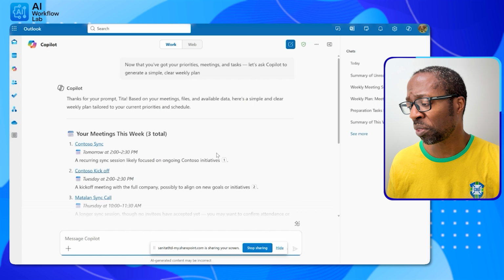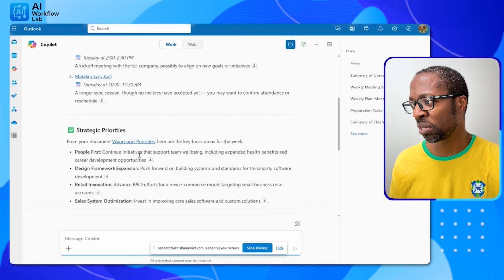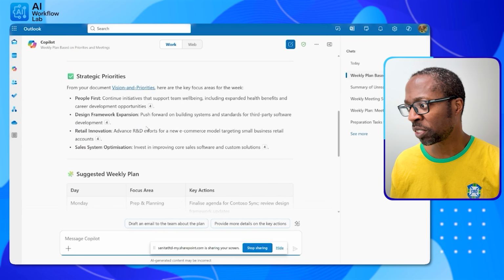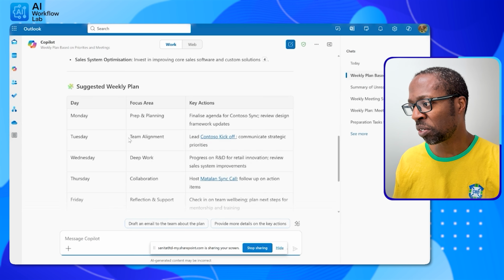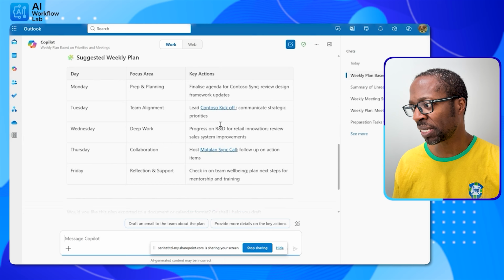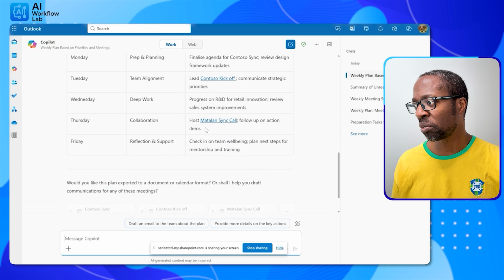So it says I've got 3 meetings this week on these particular days and times. Strategic priorities. From your documents, these are the key focus areas for the week, right? People first, design framework expansion, retail innovation, etc. And then it gives me a weekly plan. So Monday, Tuesday, Wednesday, Thursday, Friday, key actions, finalize the agenda for the meeting, Contoso sync. On Thursday, host the sync call, follow up on action items, and so on.